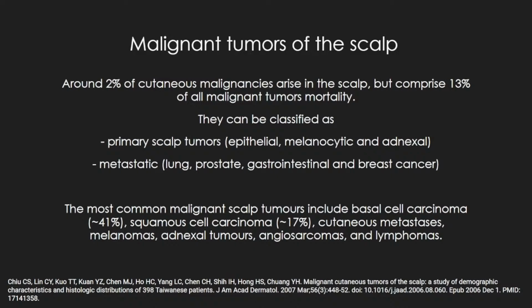Around 2% of cutaneous malignancies arise on the scalp. They can be primary tumors or metastases. The most common malignant scalp tumors include basal cell carcinoma up to 41%, squamous cell carcinoma 70%, followed by more rare cutaneous metastases, melanomas, adnexal tumors, angiosarcomas, and lymphomas.